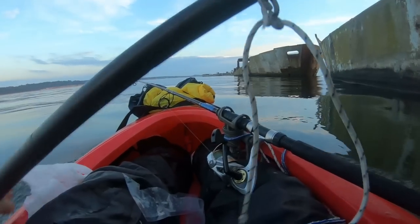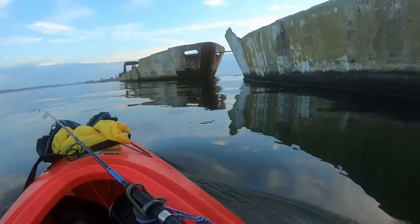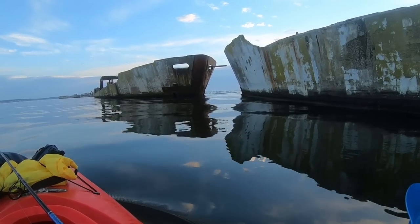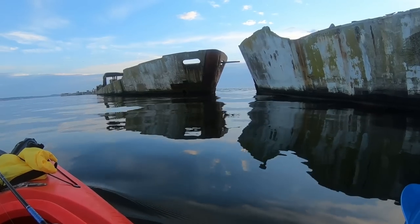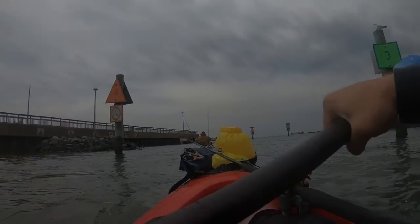The water's freezing. Jeez, it was high 40s last time I checked. But the water's real flat right now. We got to take advantage of that. We got to get out there and get on these fish. There's other people out there, so we're not the only idiots out there, but all right, let's go.